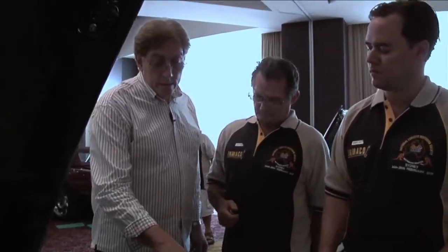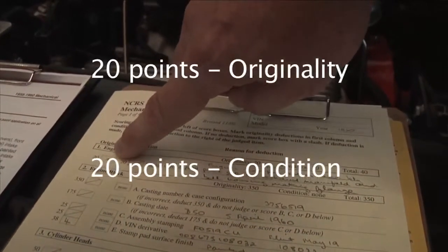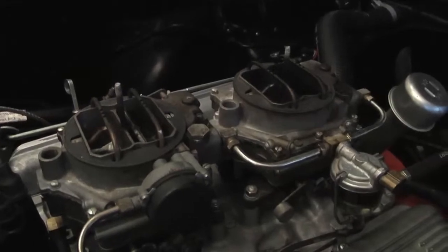Now I noticed, Colin, in the first section, engine color, for example, there's two areas here, 20 points and 20 points. What we have here is a situation where the engine was painted in a certain manner when it left the assembly line at the engine plant in Flint, Michigan. This particular engine was constructed. Now, when they produced this engine, they did have certain components on it which were painted with the engine. Now, to determine that it has been restored correctly or is original, those paint markings are important.